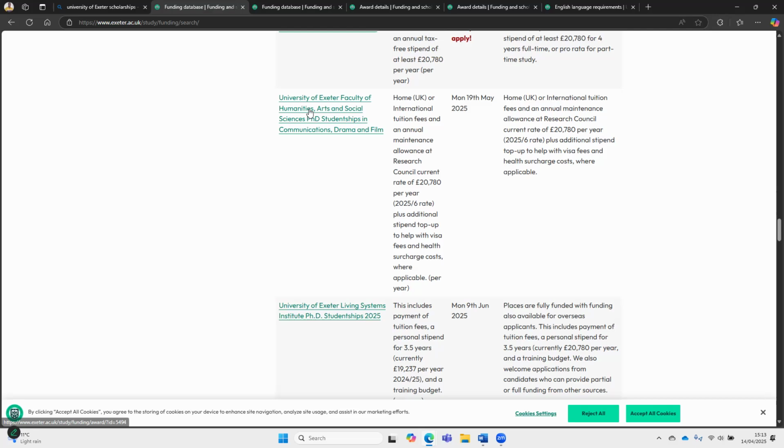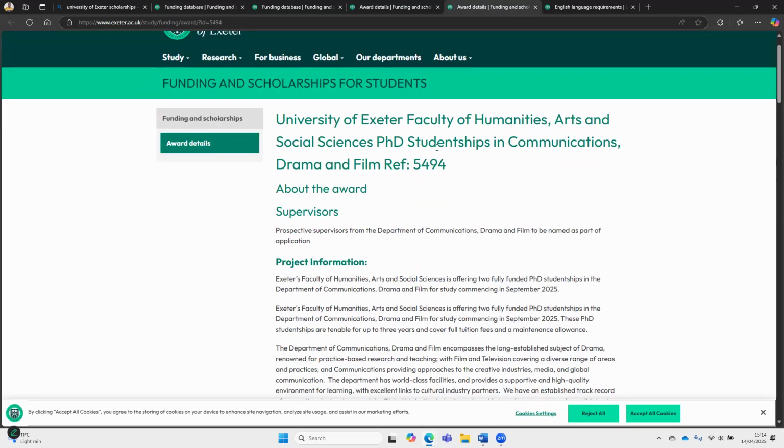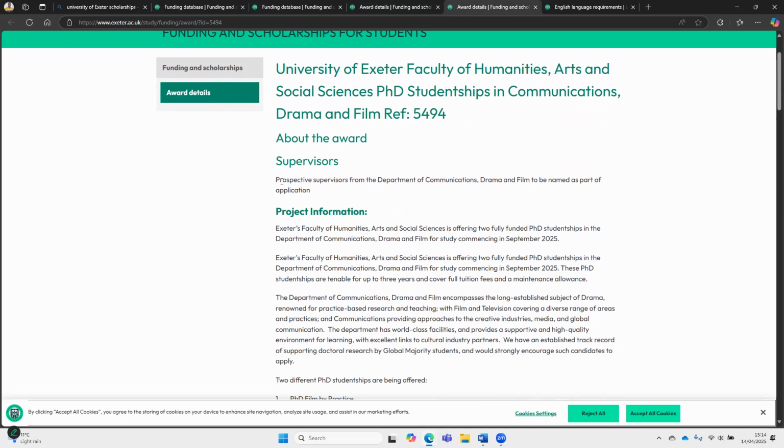Let's talk about the University of Exeter Faculty of Humanities, Arts, and Social Science. Now, this is a PhD studentship. If we open this, it would lead us to this part. For the supervisors part, just something else to keep in mind is that not all of these PhD scholarships require you to send an email to a supervisor. We'll look at some later.